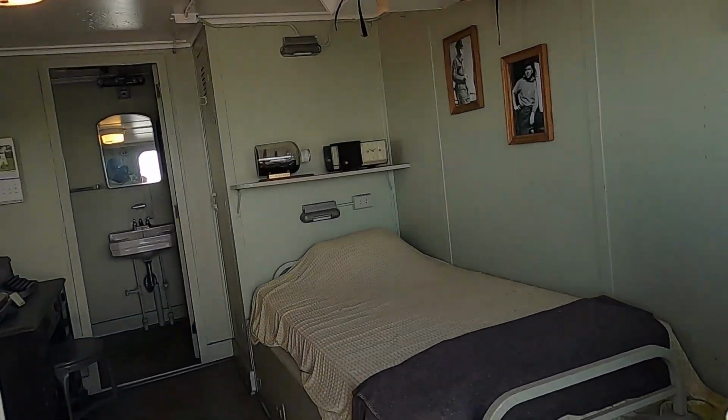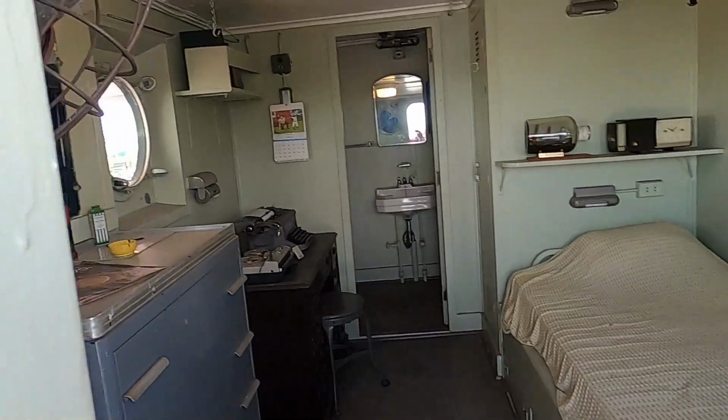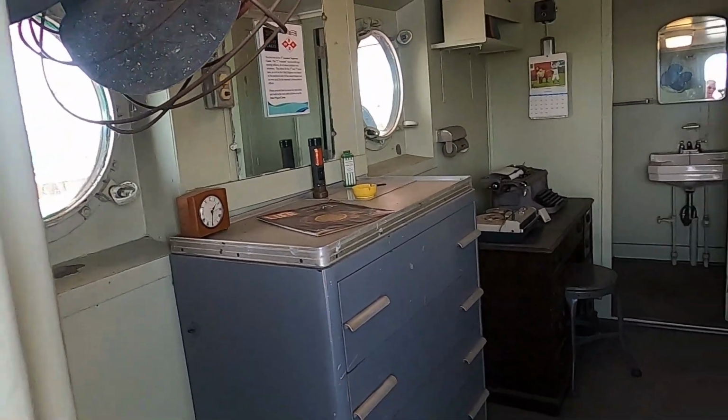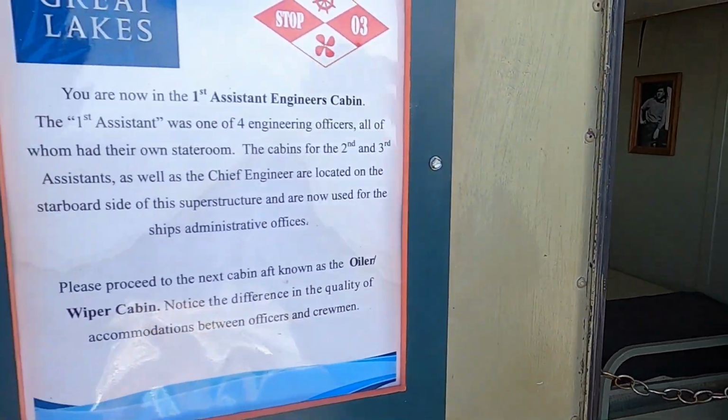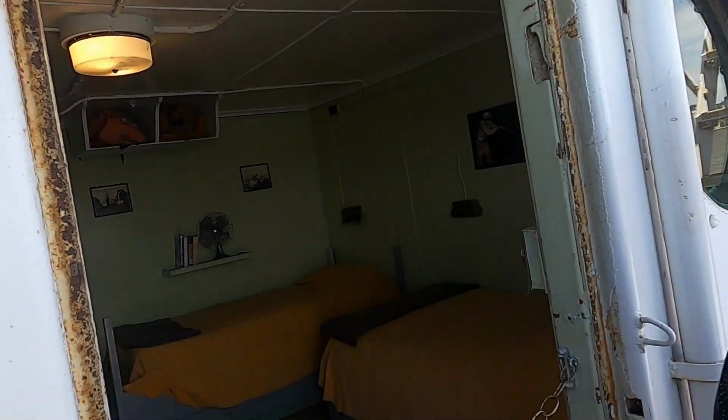I think that's for looking. I think it's, yeah. It's pretty cool though. Is that like the captain's quarters? No, it's the first assistant engineer's cabin. First assistant was only one of 4 engineers over there. Beds. You definitely can go in here.